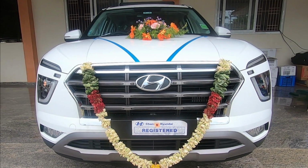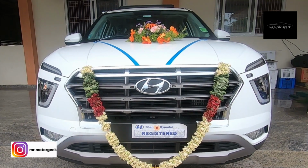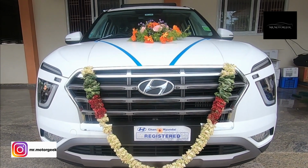So right in front of me is the all-new 2020 Hyundai Creta. First and foremost, I really love the design language of the car. The Creta's design has been inspired from Hyundai's flagship SUV, the Palisade. The looks are more elegant and stunning for sure.